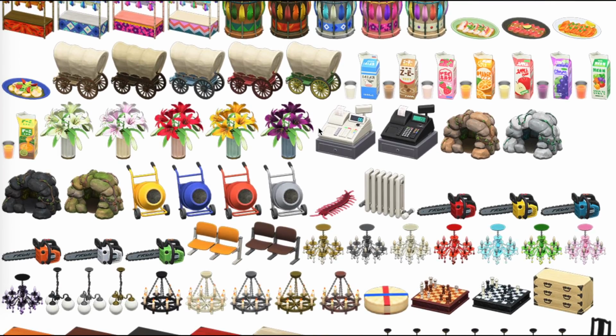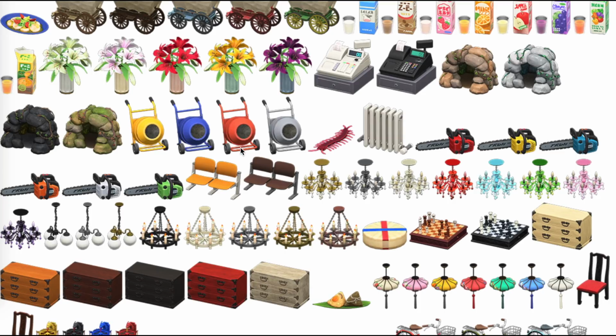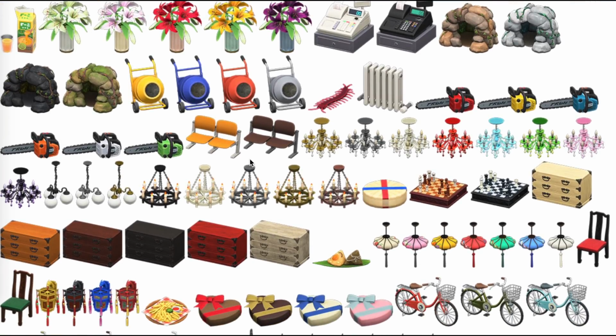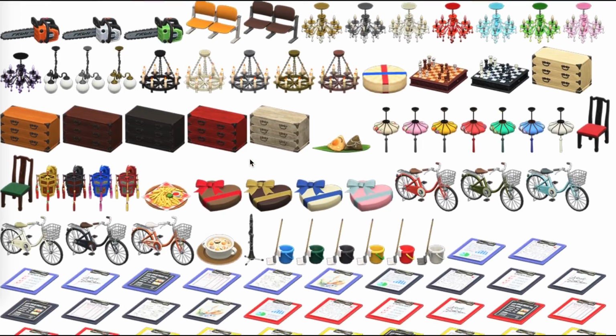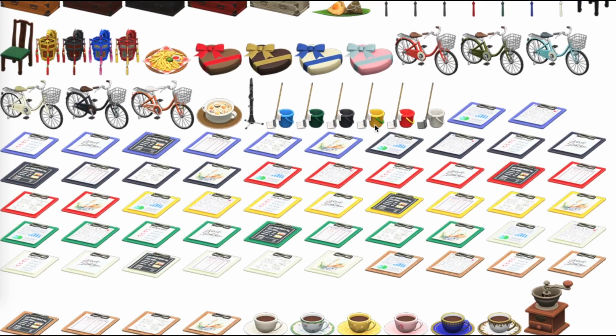Some wagons, some caves. I'm so happy that they've added caves into the game. I remember we had to make our own kind of fake caves using the Mario items. The fact that we can just straight up get caves in the game now is honestly amazing. A really cute new bike, much cuter than the old bike in my opinion. I really like that one.